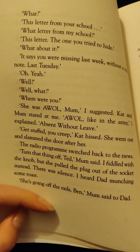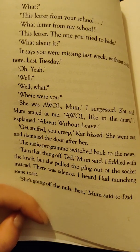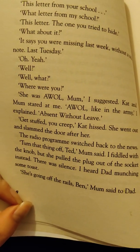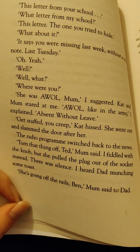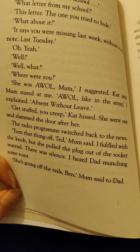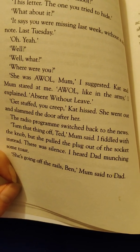"Get stuffed, you creep," Kat hissed. She went out and slammed the door after her. The radio program switched back to the news. "Turn that thing off, Ted," Mum said. I fiddled with the knob, but she pulled the plug out of the socket instead. There was silence. I heard Dad munching some toast.